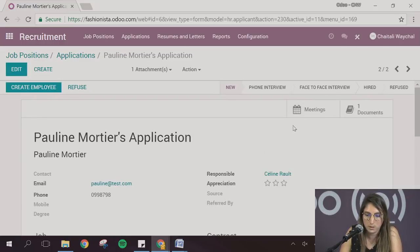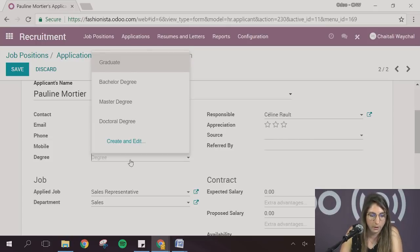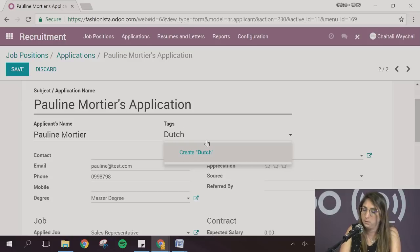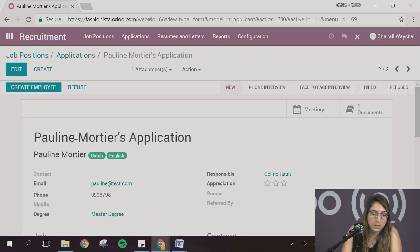So what I suggest, instead of just refusing that person, is to edit the profile. You can, of course, fill in different information, like a master degree, or whatever information you could need. And here, we will create tags. In recruitment, I think that, especially for sales positions, the languages are always really important. So I suggest creating Dutch and also English, so that in the future, if you want to find this candidate back in your pipe, you can just search via the different tags, for example Dutch, and come back to that person to know if she is still interested in a new opportunity.